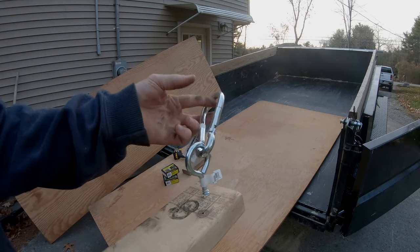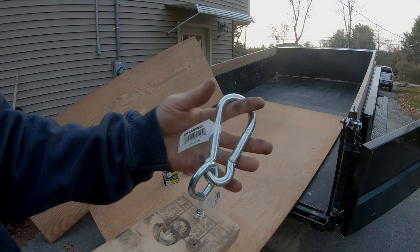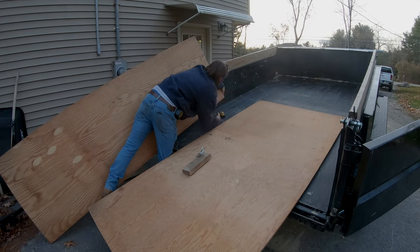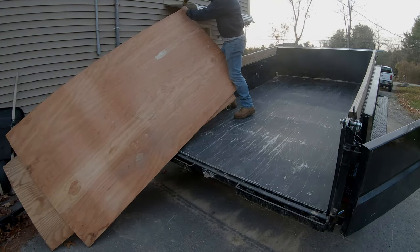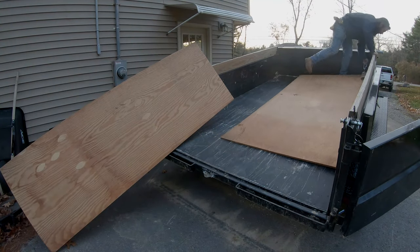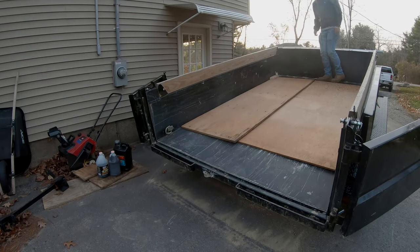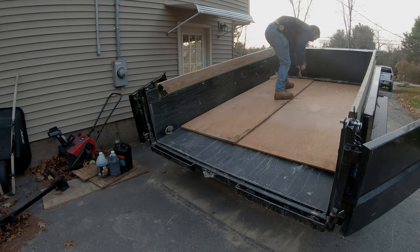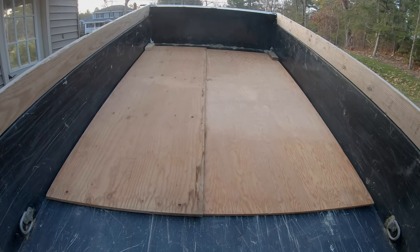So basically what I was planning was taking some of these eyed lag bolts and using these spring snaps, or whatever you want to call them, to connect to the D-ring so that it holds it from falling out. All right, that should give it enough protection, I think, if I'm dumping them in the middle and then they just kind of roll to the side anyway.